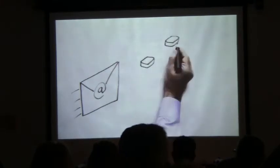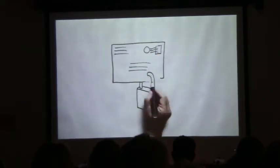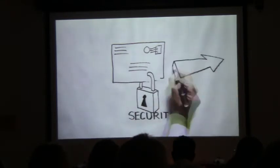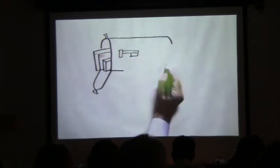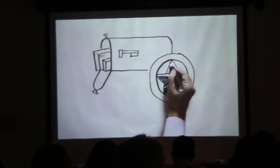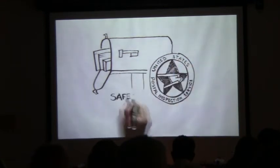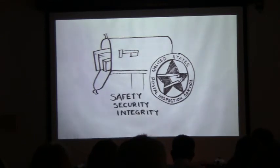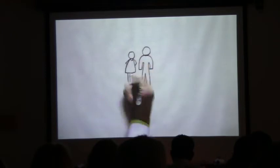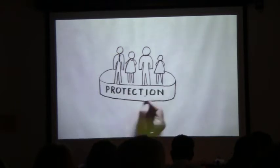Email is a quick way to send a message. So is the telephone. But who might be reading that message or listening in on that call? Although these modes of communicating are faster than the mail, they can't offer one of the key elements of the U.S. mail, security. Americans expect to receive their mail safe and secure, not stolen, not tampered with, and not read. That protection is backed up by the United States Postal Inspection Service, the federal law enforcement, security, and crime prevention arm of the U.S. Postal Service. We ensure the safety, security, and integrity of the U.S. mail. All users of the mail have the right to be protected from mail theft, mail fraud, and other postal crimes. That's where postal inspectors come in.